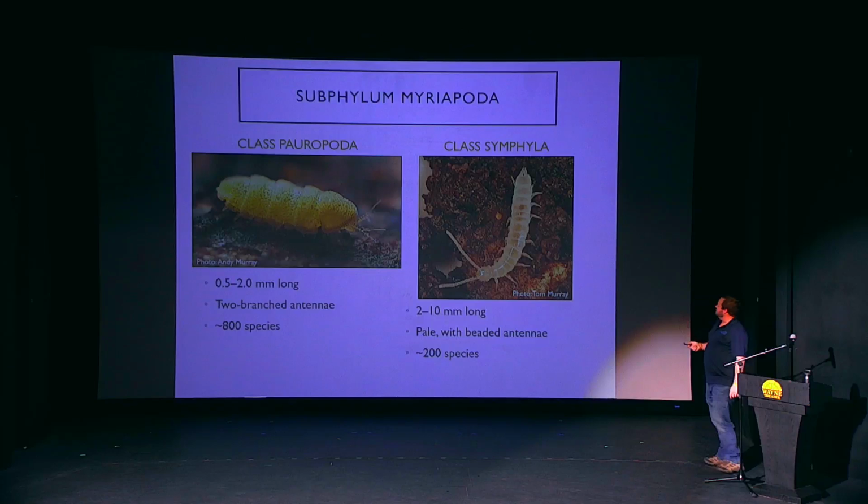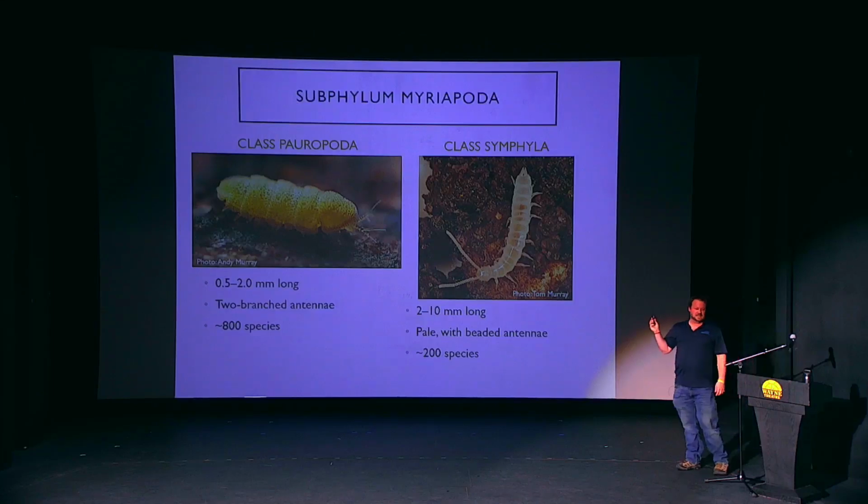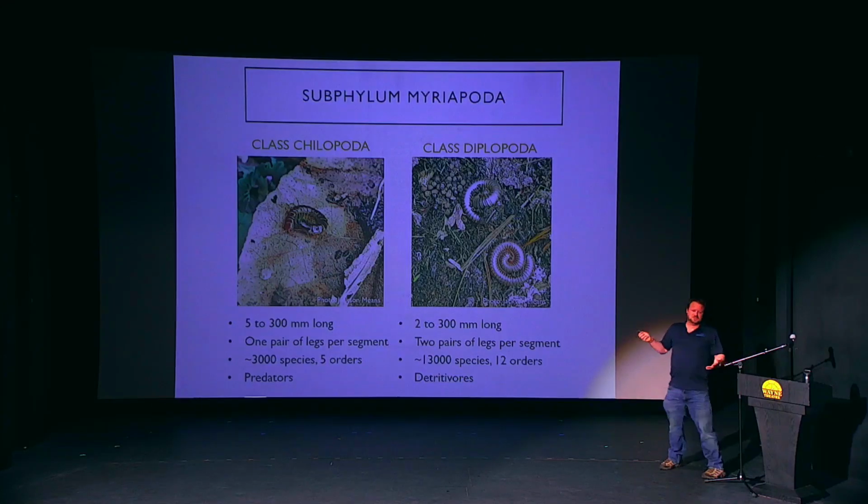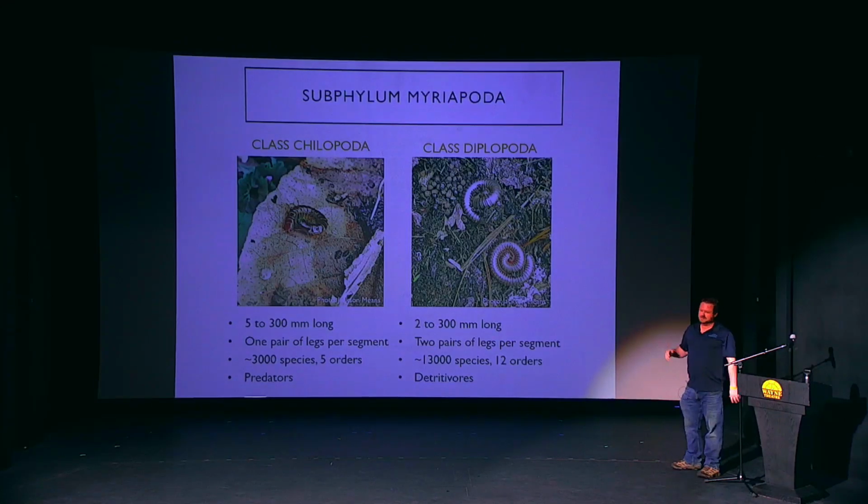And then the class Symphyla, these are the garden centipedes, and there's even fewer of these, about 200, though you'll see these all the time if you garden. You'll see these little white, pretty fast moving creatures, their antennae move really fast, and they run around. They're totally harmless. They just eat detritus like everything else in this group that I'll talk about today, except for centipedes. And yeah, they're called garden centipedes, but they're actually a different group. So that's all I'm going to really say about those. If you have any questions about them, feel free, but there's very little known.